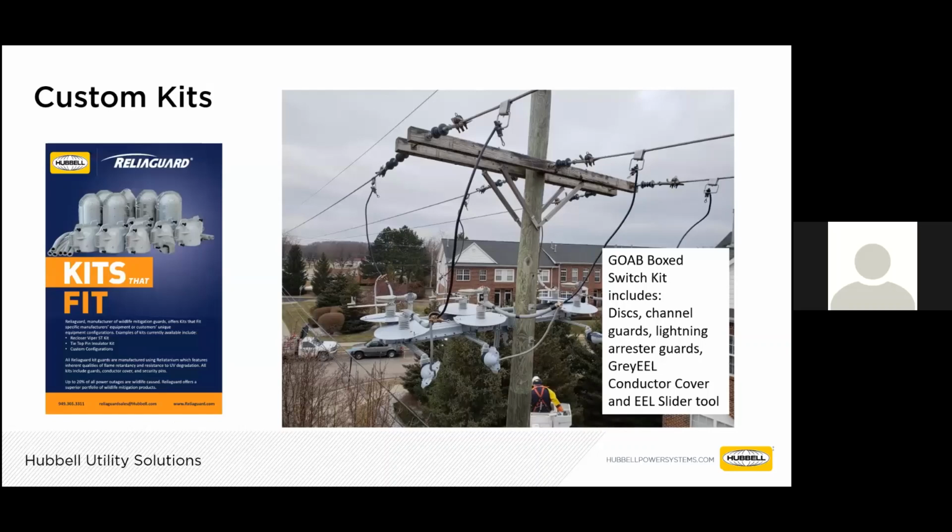One other thing that we do at RelyGuard is provide one box, one part number kit solutions for different types of equipment, standardized equipment that exists on a distribution line. This particular one in this photo, that's an actual photo on the Detroit Energy system, is protecting a gang operated switch. So they order one part number, and the conductor cover, the lightning arresters, everything you see installed there, the cross arm guards for the insulator, for the structure of the switch here, all of that comes in one box. So the linemen put one box on the truck, and everything they need to protect that piece of equipment is in the box. We do that for reclosers, we do it for regulators, any other type of equipment that can be standardized.